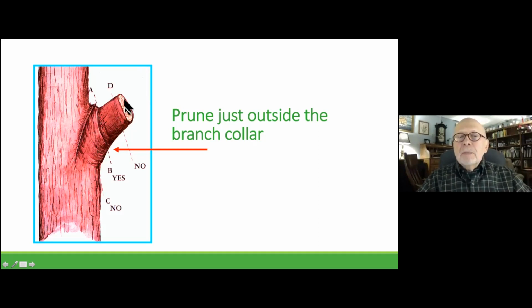Now, how do you do this? First, and you don't see it right here, the first thing you do is you make 3 cuts. The first cut you make is on the bottom of this limb, further out, somewhere out here. You want to make a cut about a third of the way through. Not all the way through, just about a third of the way through. That's the first cut. The second cut is to come back in closer, within probably about a foot of the trunk here, and literally cut off the limb. That takes the weight off.